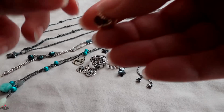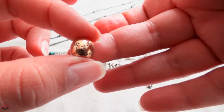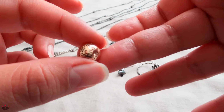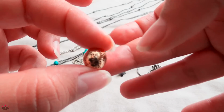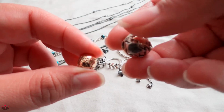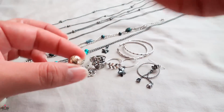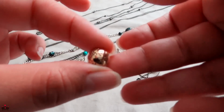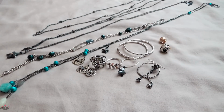Okay? So the other one that I, obviously, favorite, retired, is the Starlight. And I do have two of these. These two are pristine to be worn as necklaces only or pendants. And the other ones are on bracelets, so if it gets scuffed, it's okay. And that's that.